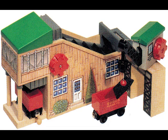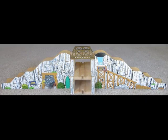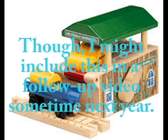The coal station. I was going to include this on the list because of how cool it looks, but unfortunately, I don't have it yet, so that's why it didn't make it. The mountain tunnel. Like the coal station, I don't have this one either. However, I do have the gold mine version of it from 2006. The barrel loader. I was going to include this, but I decided to pick the water tower instead because of how realistic it looks. But still, I think the barrel loader is cool too.